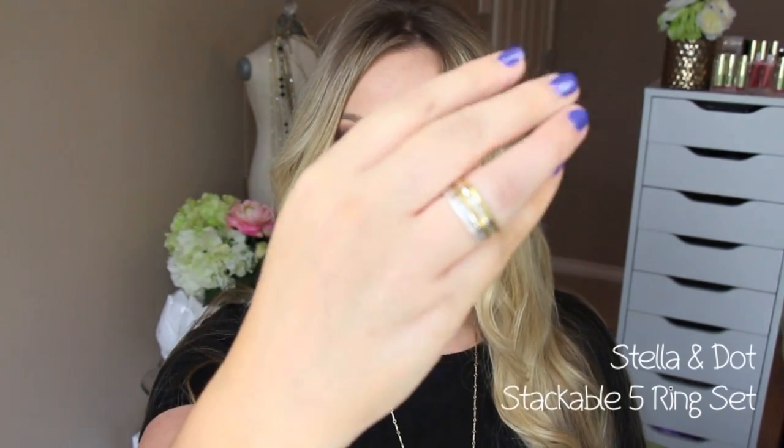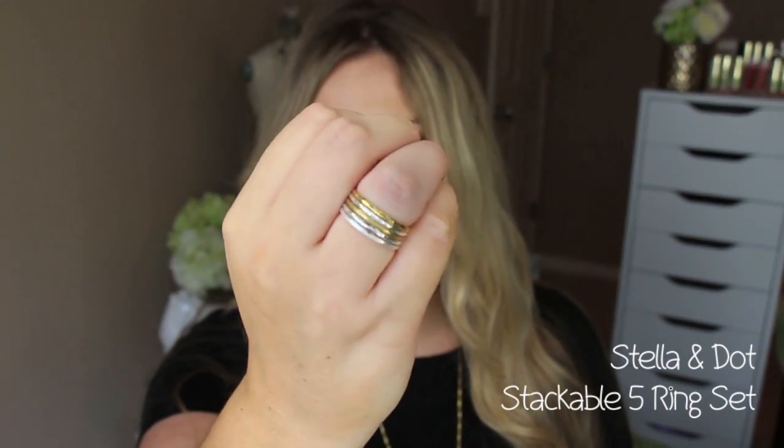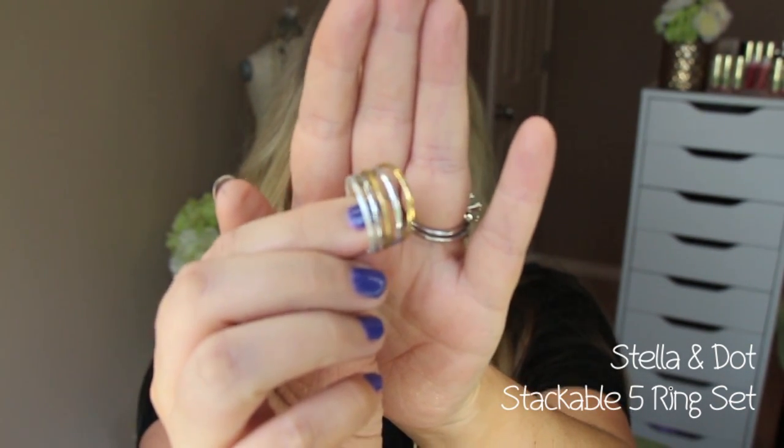So another simple piece that I got is this ring set, and I've been wearing this in a lot of videos, and several of you have asked about it. It's just several different bands, and it's a mixture of gold and silver. Some have a matte finish and some have a shiny finish, and they all have little hammer details in them. I love this because I like to mix my metals together in my jewelry, and it pairs with everything.